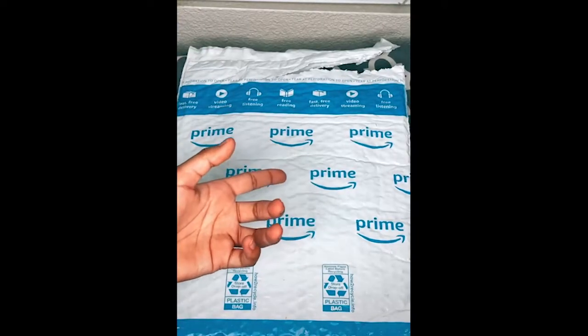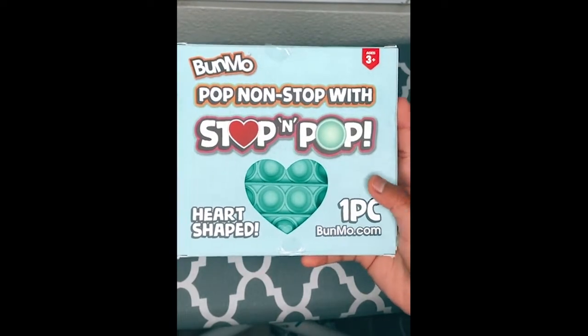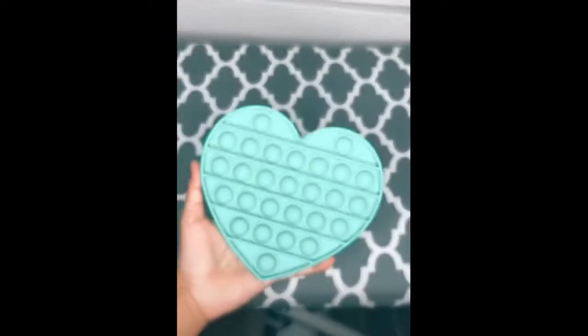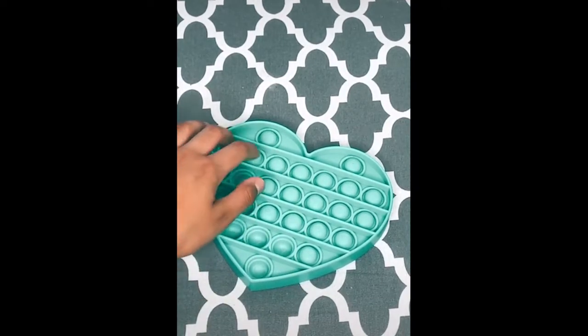Anyways, let's open this package up first. You guys get the first peek. Oh my gosh, guys, it's a heart poppet. The packaging is so cute, and the color mint green, I love it. Anyways, let's unbox it. Oh my gosh, guys, look how cool. Let's test out the popping. Oh my gosh, guys, this loud side is so smooth.